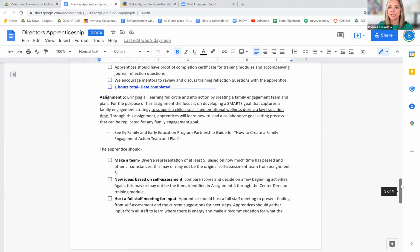What is the family engagement strategy you're going to use to support that child's social emotional wellness during that transition to kindergarten? So it might look something like, I want to organize a get to know you day where we go to the local elementary school, families, kids, preschool teachers, and kindergarten teachers, and we're going to have a meet and greet. That's your idea. It's a great idea, and I've seen that done really well.